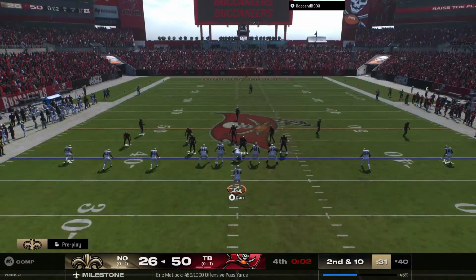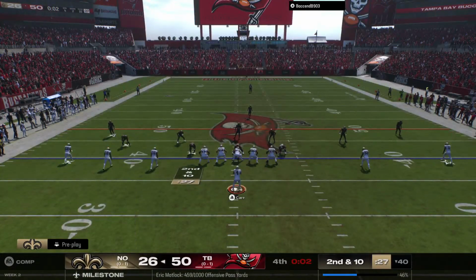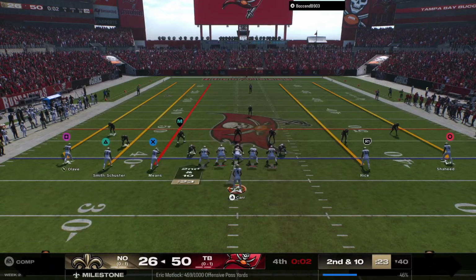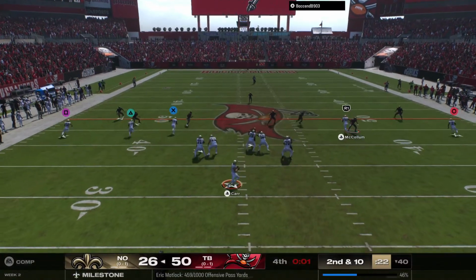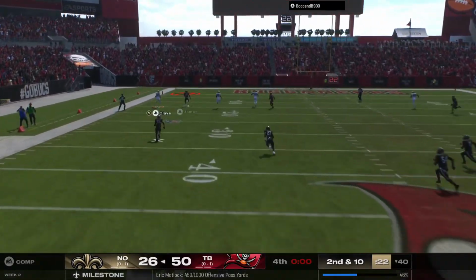All right, 1 more snap to play here. What now? You're right. Ain't no way. 1 final shot here. Need this to force overtime.